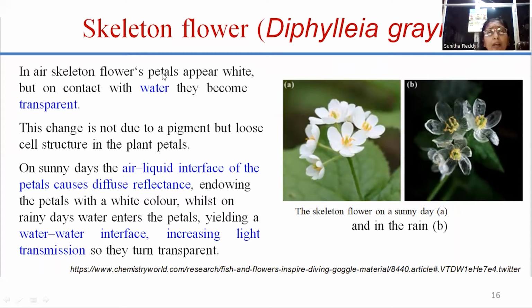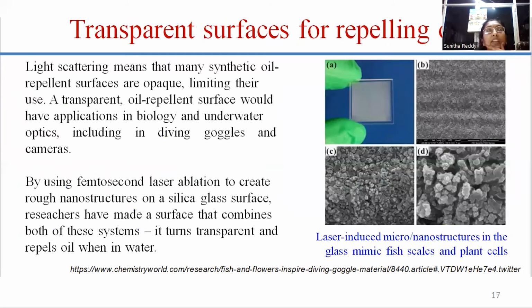The skeletal flower petal appears white, but on contact with water, it becomes transparent. That does not mean they lose the pigment. On sunny days, the air-liquid interface of the petal causes diffuse reflectance, endowing the petals with a white color. On rainy days, water enters the petal, yielding a water-water interface, which increases the light transmission so they can turn transparent. Okay. So another one, transparent surfaces repelling oil.